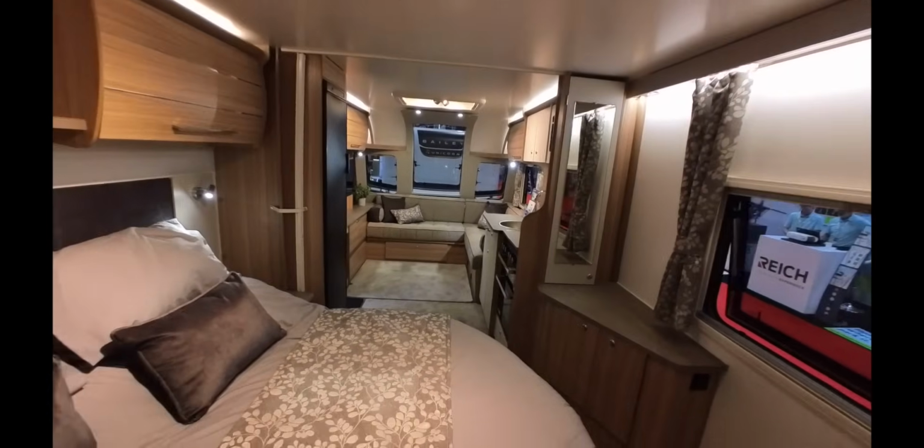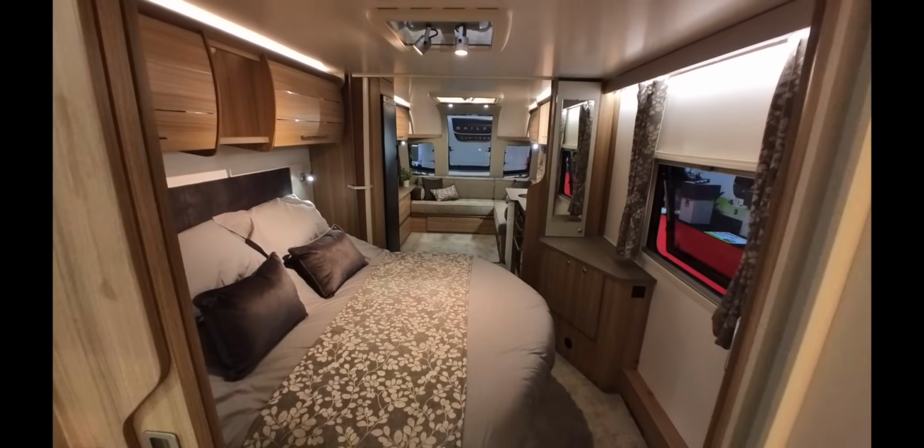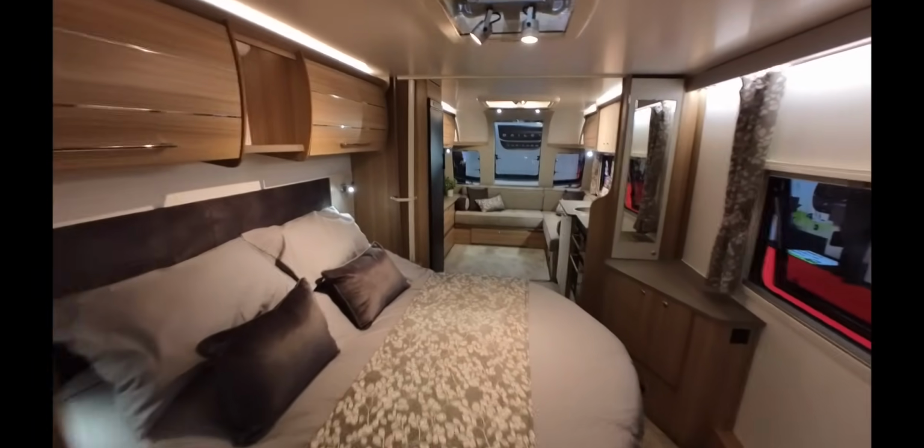But you've got to give 8 foot wide caravans their due. I mean, they're absolutely fantastic, aren't they? Yeah. Do I wish I'd got one? Probably not.